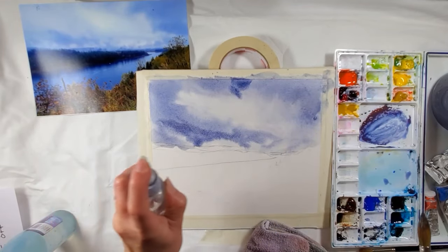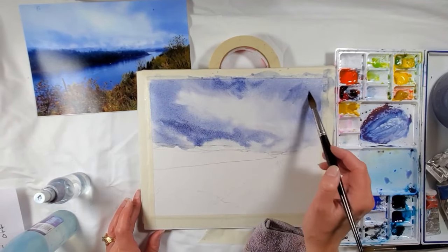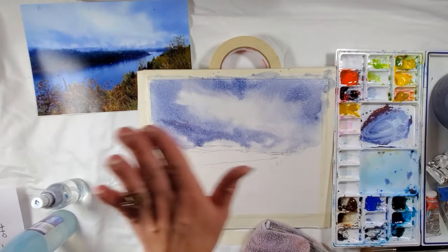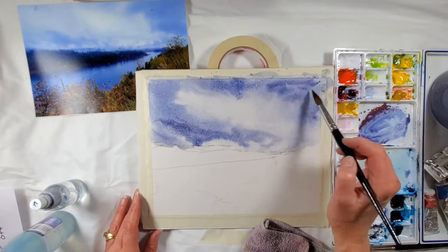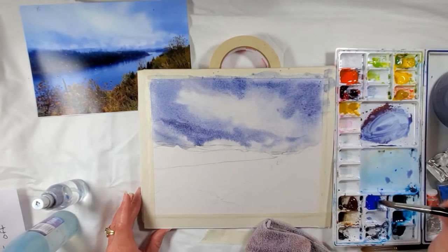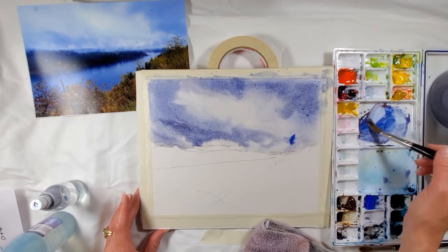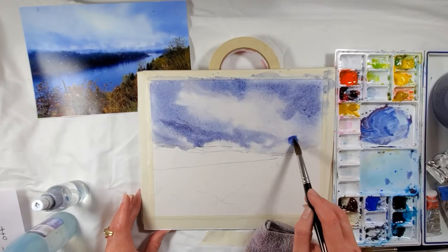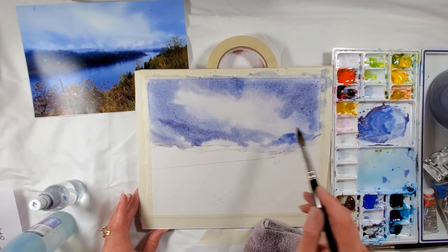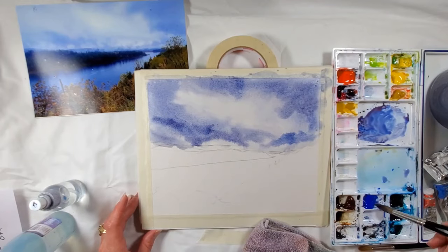I'm going to just lightly mist the top because there's a few things I want to do up there as I'm working, and I don't want it to dry too quickly. So I lightly mist it, above the painting, not at the painting. I got a little bit on my photo, that's okay. And of course, this always dries lighter than you think it will, especially if you've added more water to it.